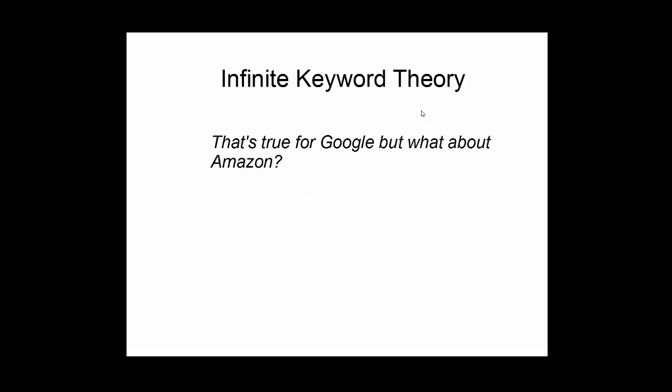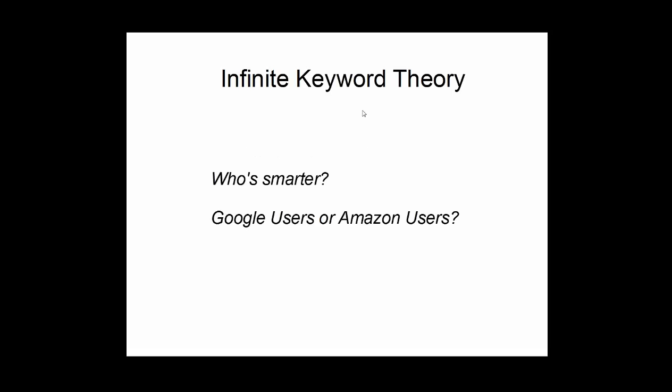Now, there was a little caveat in that statement. I said that was on Google, right? That's true for Google. But what about Amazon? Does that hold true for Amazon too? Well, let me ask you this question. Who's smarter, Google users or Amazon users? People who use Google or people who use Amazon? Type in the chat. Who do you think's smarter?